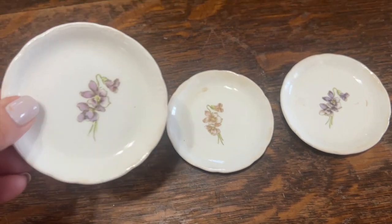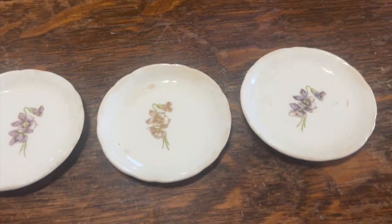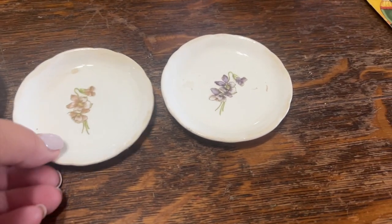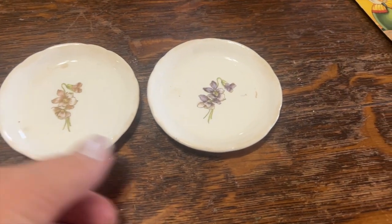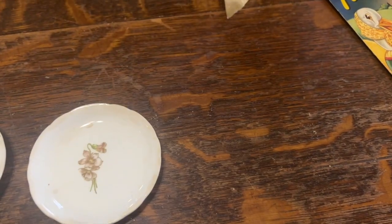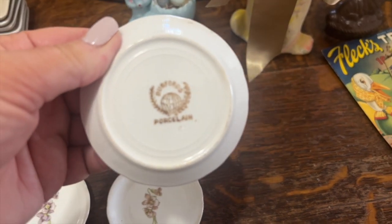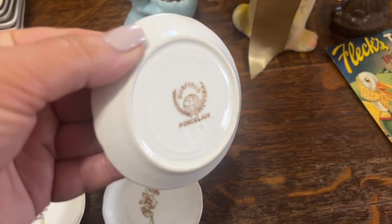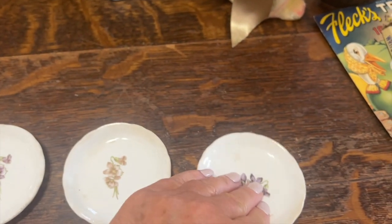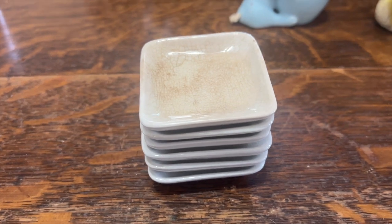Now, another thing that I am totally obsessed with right now are butter pats. And these three have the sweetest little flowers, and to me they scream spring. So I can't wait to share with you how I display these gorgeous butter pats. But I not only got these three, I splurged a little bit and bought some more, and I can't wait to share those with you. They are right here.